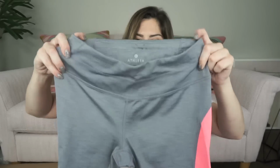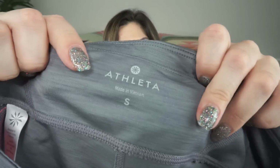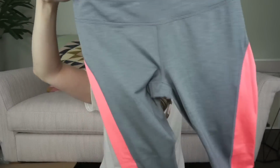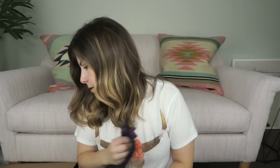Okay, next thing we have are a pair of workout capris. I really like this color combo a lot. They're gray, and then they have a peach, blue, and white stripe down the side. They are Athleta, size small. I'll probably list these at $45. They're in excellent condition. They have a zip on the back too. I like those a lot.